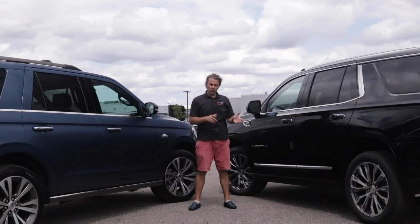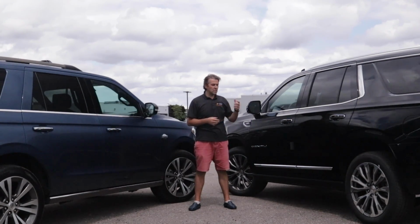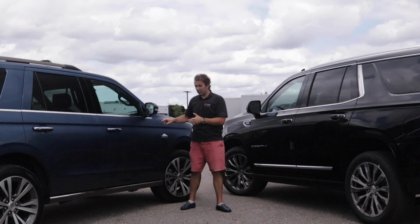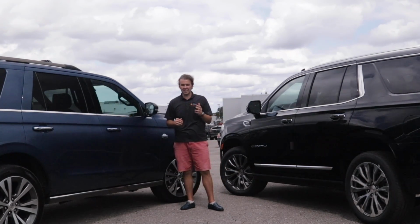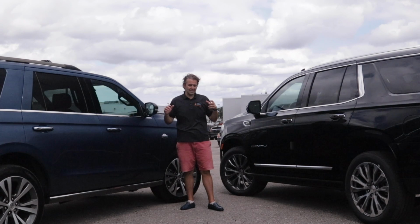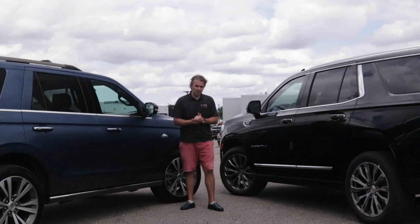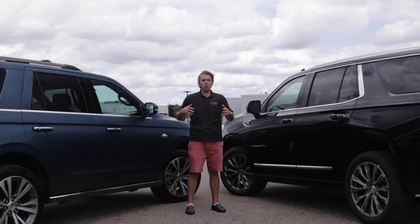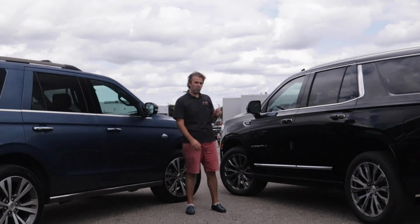For 2021, GMC has decided to give it a more relaxing ride, which is this air suspension system that the GMC Yukon Denali comes with, something you don't find in the Ford Expedition. And the difference between a standard ride quality on a standard suspension system compared to an air ride is massive. And I know this because I've tried quite a lot of cars with air suspension systems. It's much smoother and just softer, more like a boat ride kind of style, but not stiff at all. That's what I love about this thing.